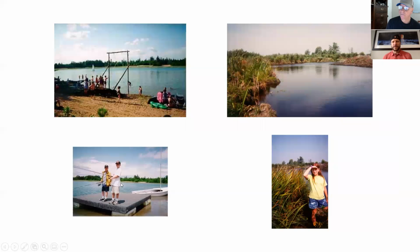So here are my 2 boys when they were younger, fishing at Dunrobin Lake. This is a mini storage business that I own, this one here on the right. And you're going to laugh about this. This is a rural business that I owned. It was called Blue Heron Storage.